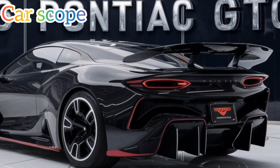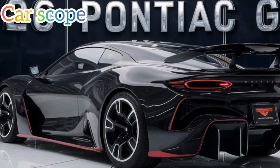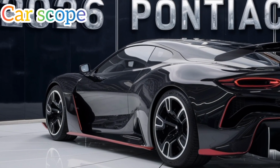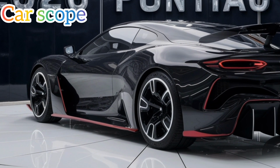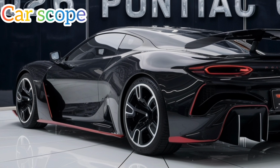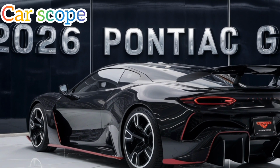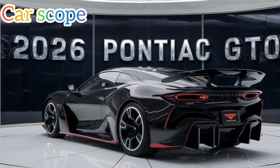The base model GTO starts at $64,995, and that includes the V8, Brembo brakes, leather interior, and digital cockpit. Step up to the GTO Performance Package A with carbon accents, sports seats, track-tuned suspension, and the wider tires, and you're looking at around $72,000. Fully loaded, with every bell and whistle, you're topping out just under $80,000.